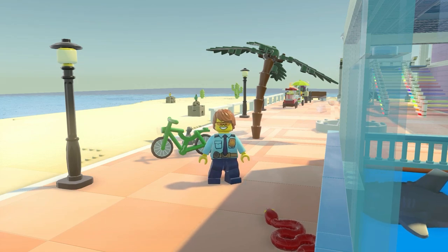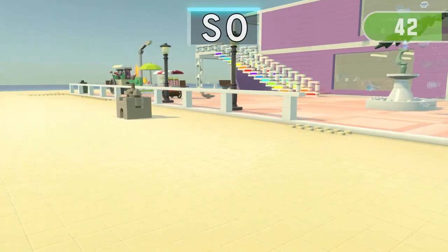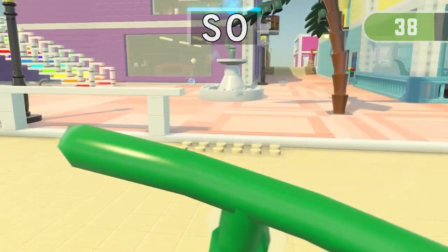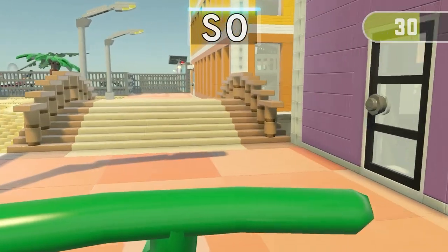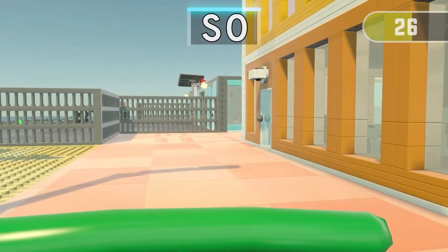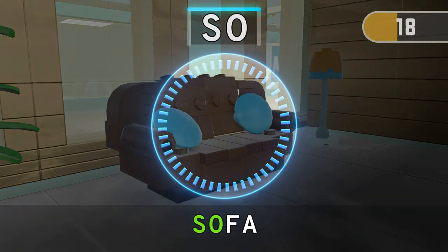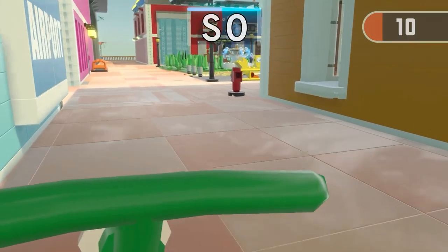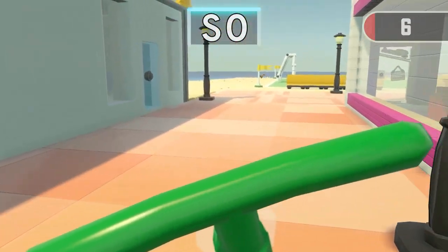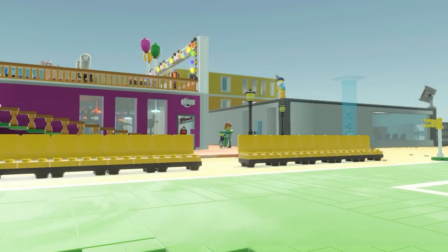Get ready for the next run! 3, 2, 1. Find three things containing S, O. Time's up! Great job! It was so close!